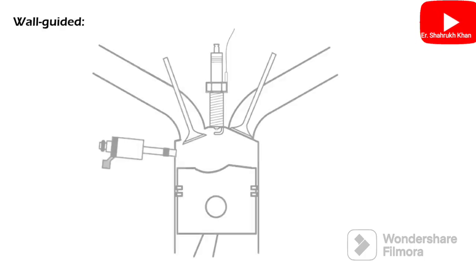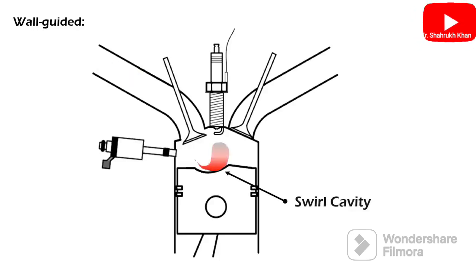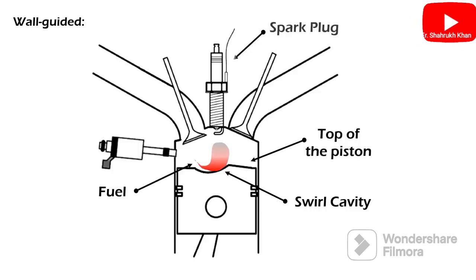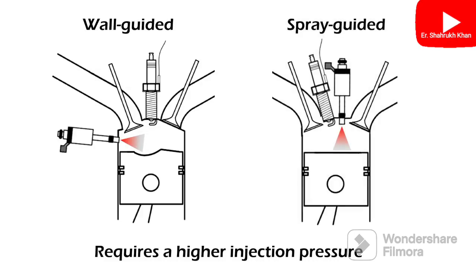In wall-guided direct injection, the fuel is injected into the combustion chamber in such a way that it strikes the walls of the chamber before being mixed with air. The distance between spark plug and injection nozzle is relatively high. In order to get the fuel close to the spark plug, it is sprayed against a swirl cavity on top of the piston, which guides the fuel towards the spark plug. This method of injection typically requires a higher injection pressure than the spray-guided method.